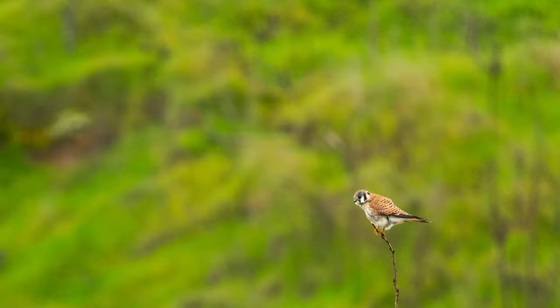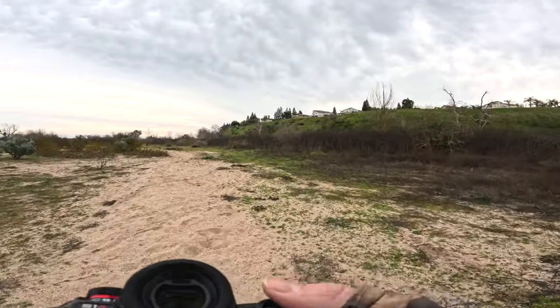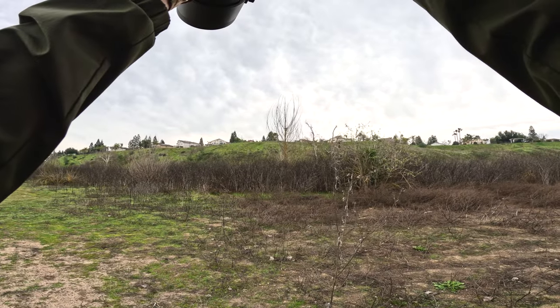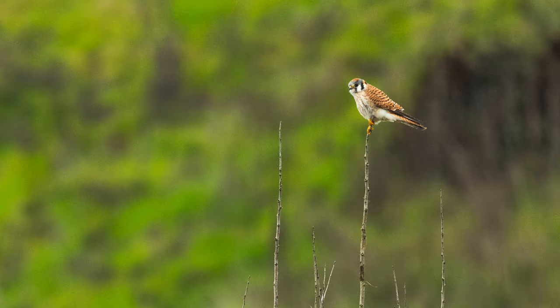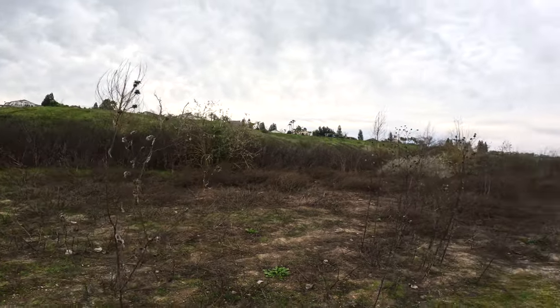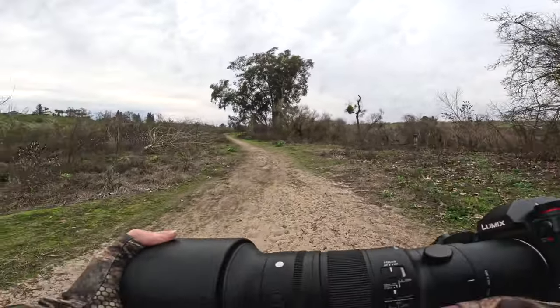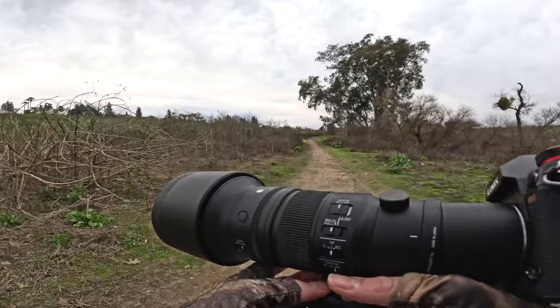Impresses me how they can keep their balance on such a tiny twig. Even better perch. There he goes, up top. All right, pretty cool. It's a pretty good spot for watching a kestrel's hunt. So maybe I gotta be back in the spring. I don't know. This day is convincing me.